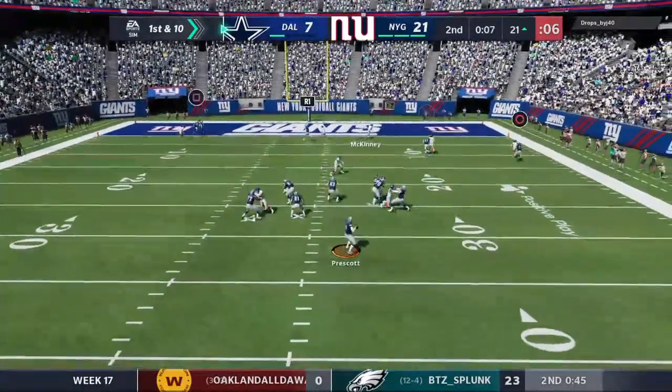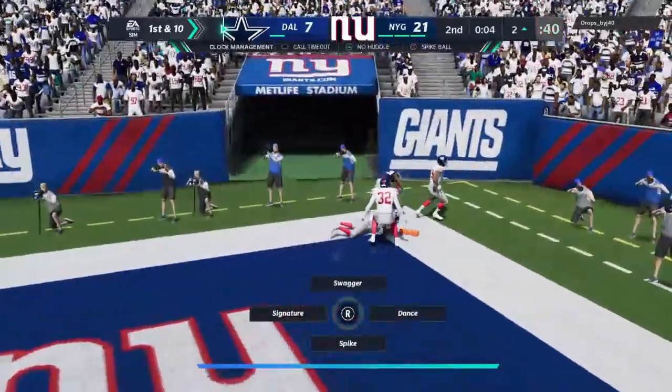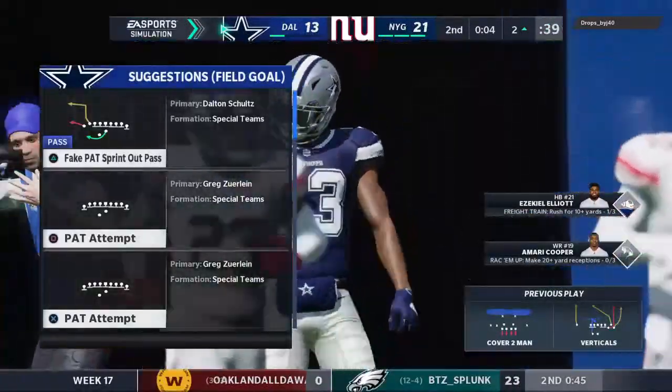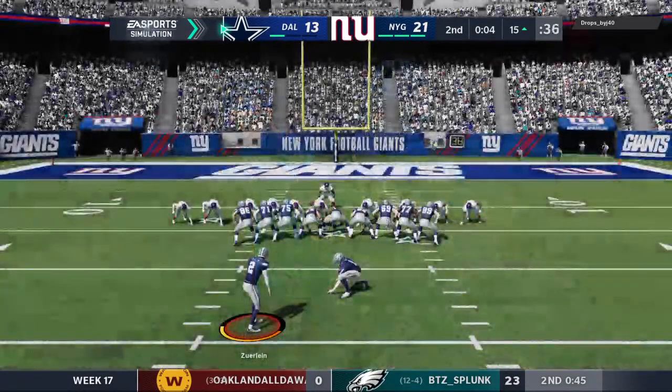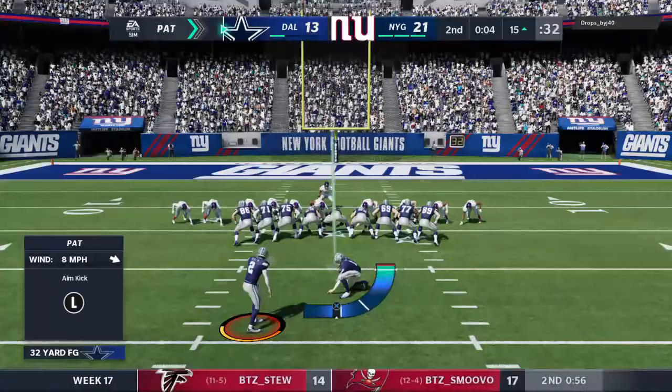Prescott looks to throw on first. Looking for the end zone. That ball is caught. It's Gallup. Touchdown, Cowboys, to Michael Gallup in the final seconds of the first half. And the Cowboys draw a bit closer.